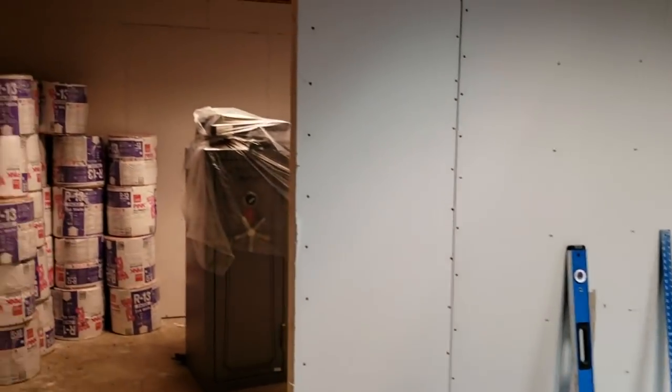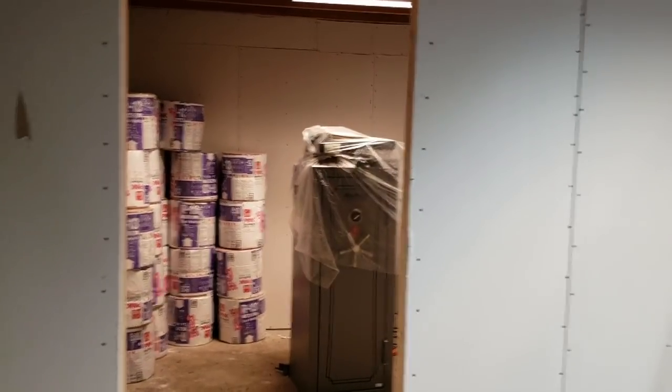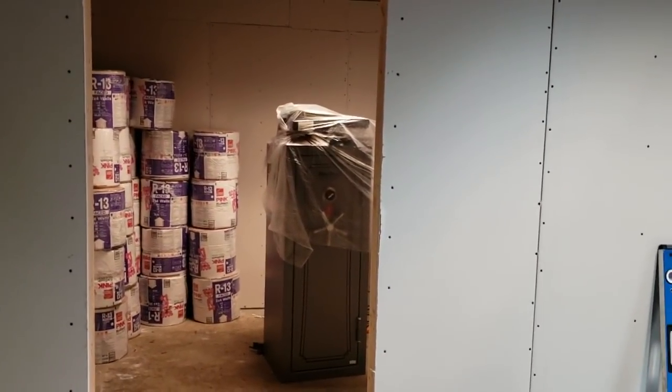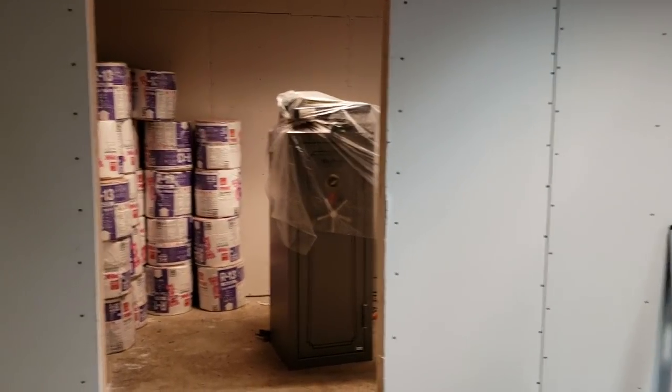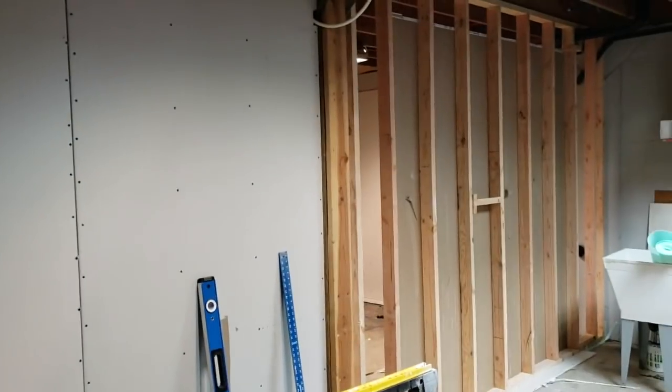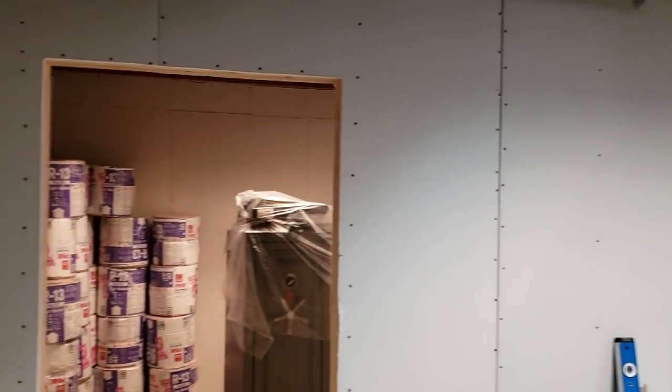But there's day one. I guess you'd call it day two. Actually, day two, because day one was prep. So this is day two of my new studio build. I will keep you updated. We'll see how much further we get tomorrow. But for now, that's where we are at this moment.